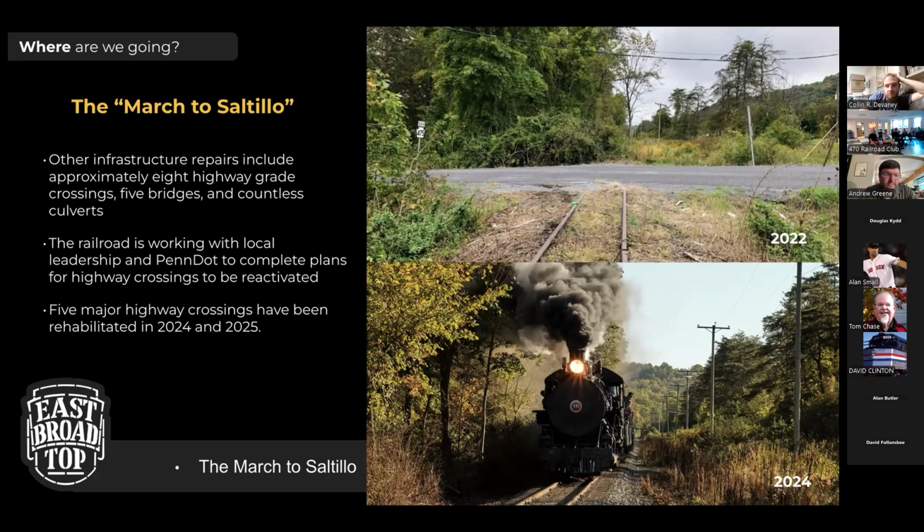And we worked with PennDOT, we worked with local leadership to complete plans for all the highway crossings to be reactivated. And as of today, we have 5 of those crossings of 8 completely rehabilitated in 2024 and 2025. And as I said, we run our steam engine, our M1, whatever trains we need to heading south fairly regularly down there. And we will continue to expand those operations in the coming years.